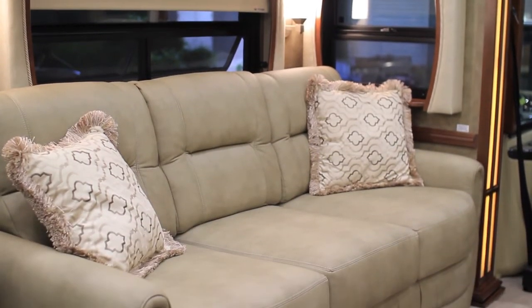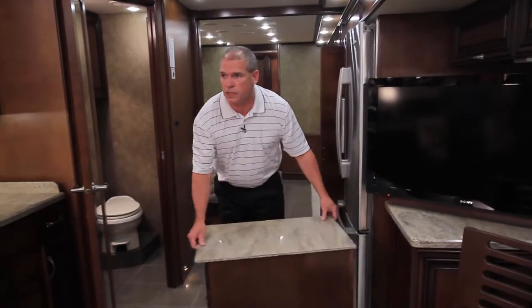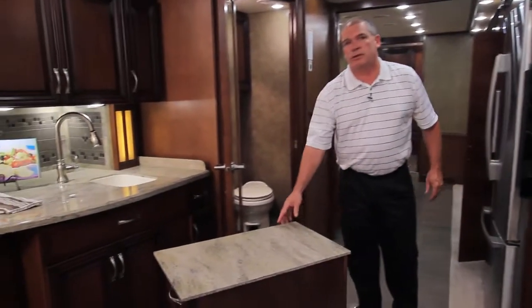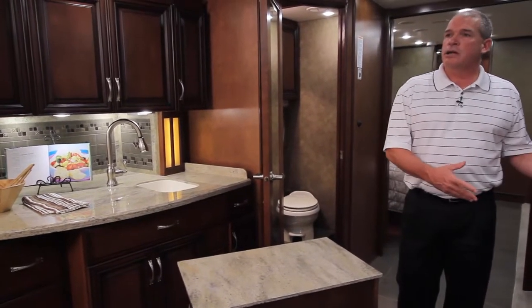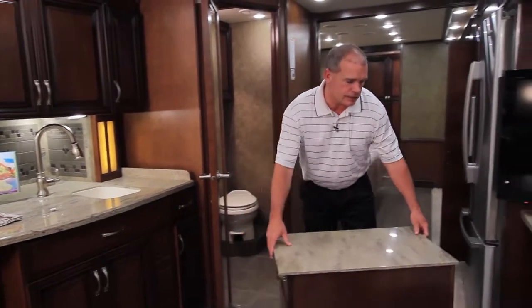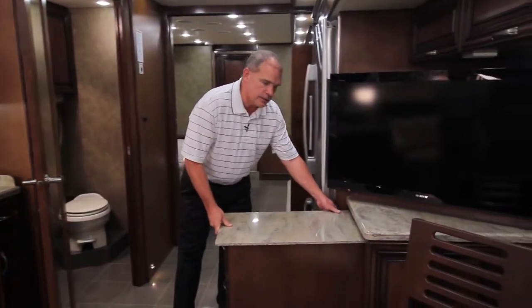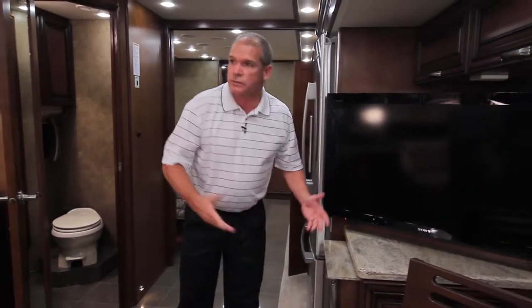Just some of the things we're doing to make it easy is you have a table that pulls out. Now you can put it in the middle of the coach, put your food, your drinks, anything on there, and then when you're not using it, you slide it in, you lock it away. Just one of those things we're trying to think about, trying to make it easy for you, very residential, trying to get everything easy. That slides right back in and locks into place when you're going down the road.